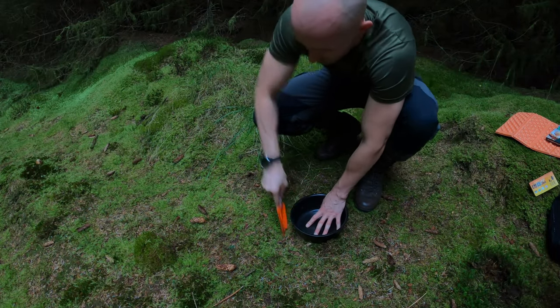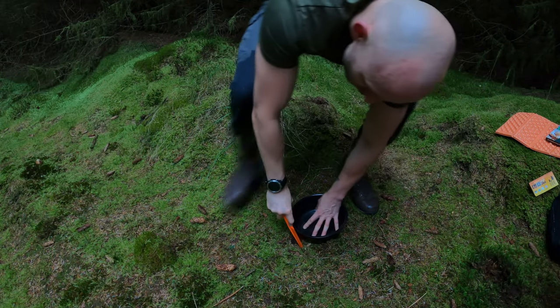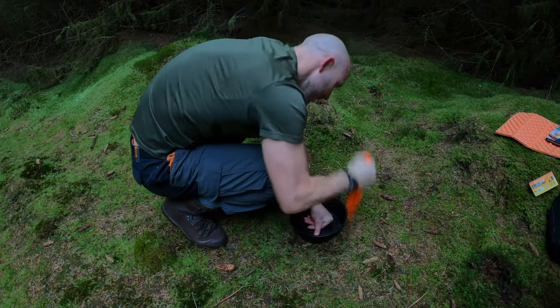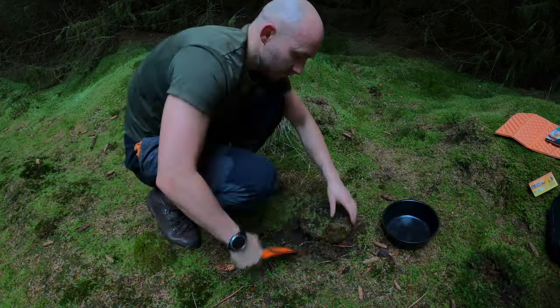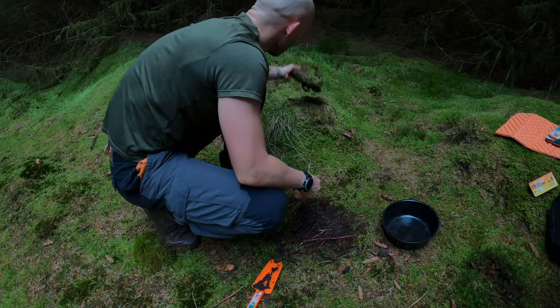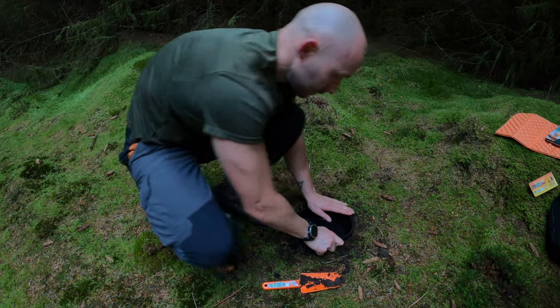This is the setup that I use when I really don't want to leave a mark on the area when I'm having a fire. I use this little lightweight fireball and I dig a section out of the turf, stick it in, have some little fire coals in there, and then when I'm done, put the section of turf back over, and using this setup, there's no trace that there's ever been a fire there.